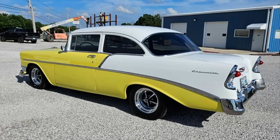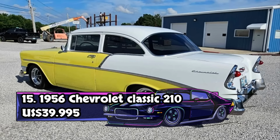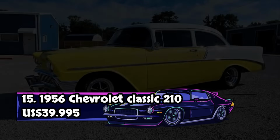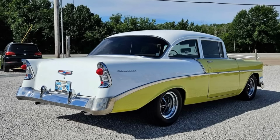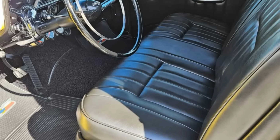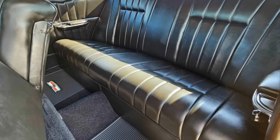Number 15. This 1956 Chevrolet 210, offered at $39,995, is a beautifully presented and show-ready example of mid-1950s American automotive styling. Located at Rocket Motors in Broken Arrow, Oklahoma, this classic Chevy features a 283 cubic inch V8 that has been bored out to a 327, paired with an automatic transmission for smooth and reliable cruising.